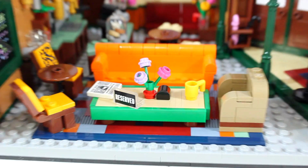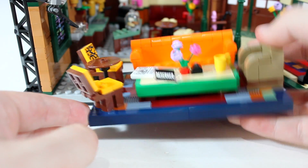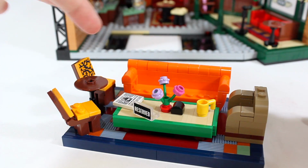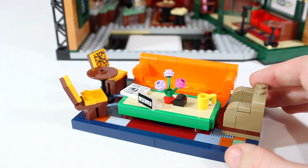So this piece, just like that other one, can come out just like this. Or the chair can fall off while I'm doing it. So we can just scoot this back, and you can just have this on display. You can cram all the figures on here. There's enough room because you can fit three on the couch, one here, one in this chair, or you can have one standing on this little peg right there. So that's just a really cool feature along with this.